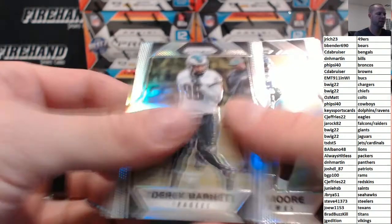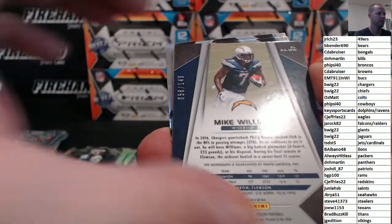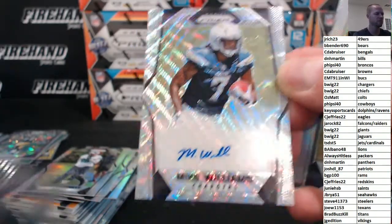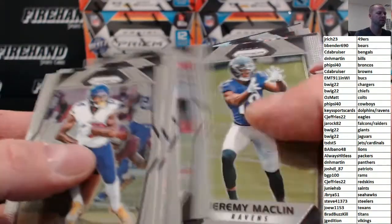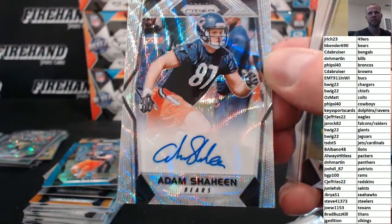Joe Flacco. /149. Mike Williams /149, wave auto for the Chargers. B-Wig 22. Trubisky insert. Shaheen. Shaheen auto /149 wave, the Bears, V Bender 690.